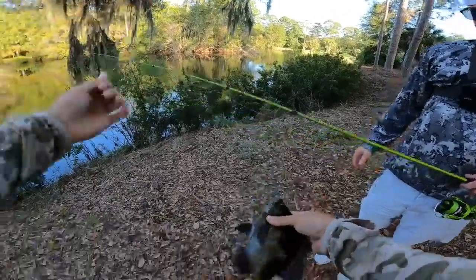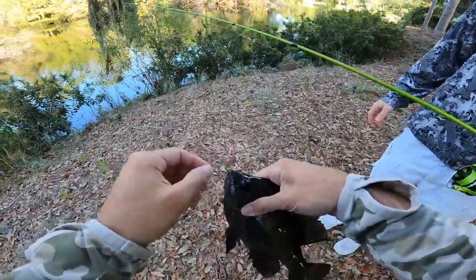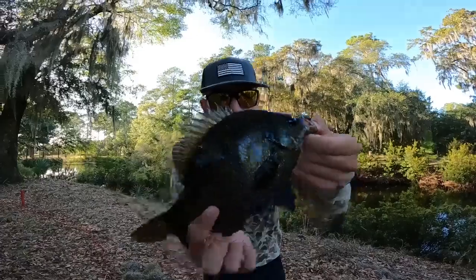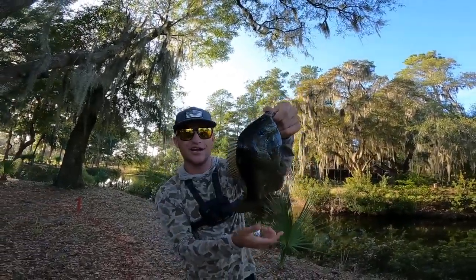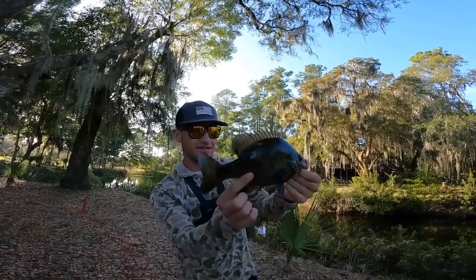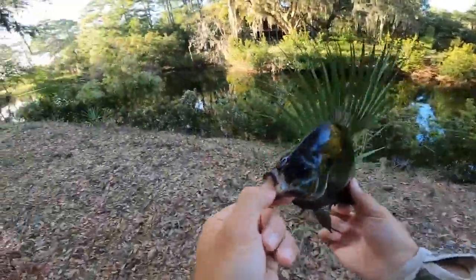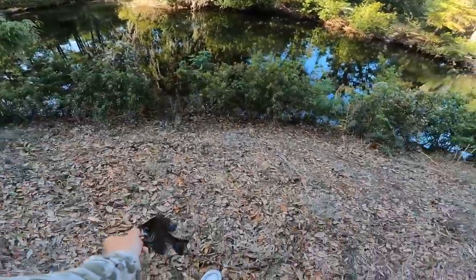Oh, that's massive. Look at this. I've never seen one that big, bigger than my hand. Yeah, they're freaking crazy, man. Well, dude, there we go. That is our second species of the day, a giant bluegill, man. Wow, that thing's beautiful. That's a crazy looking fish. This fish is super dark, but I'm telling you, it's because he's been in that grass. But I'm just gonna give him a little toss. Thank you, baby.